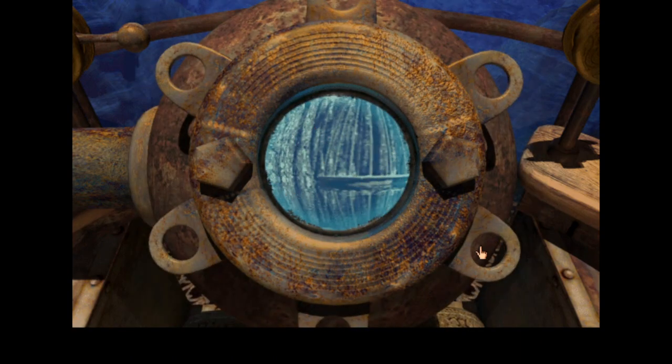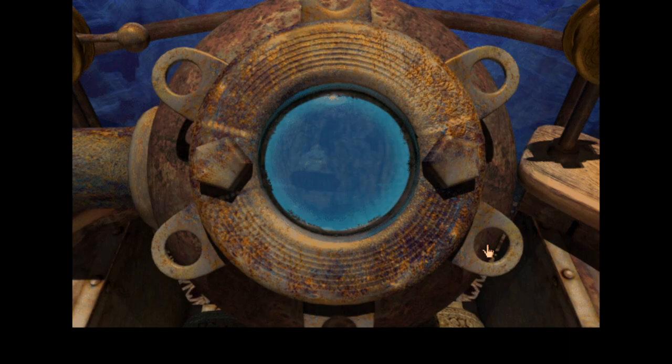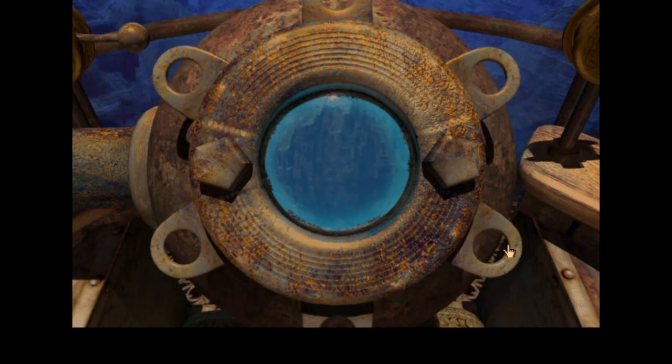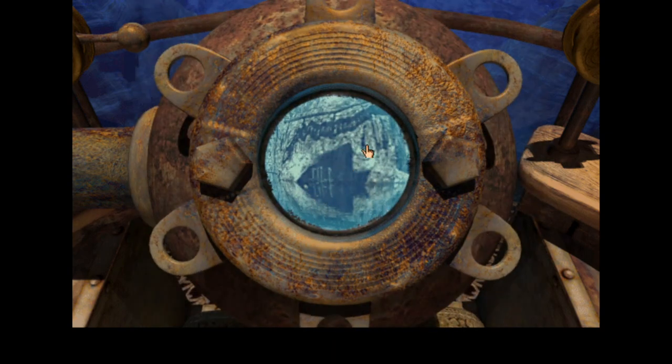Not seeing any potential creatures there. Or there. Not really seeing anything there. Mostly just dark. Here, not really seeing any small floating objects. So yeah, it feels like it has to be this perspective, and this has to be the eye.